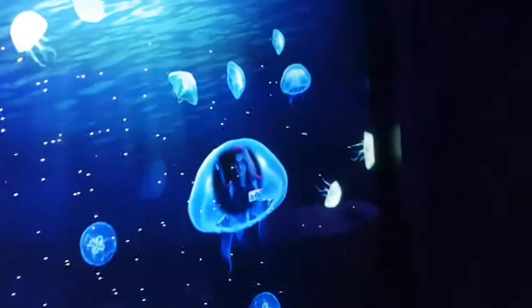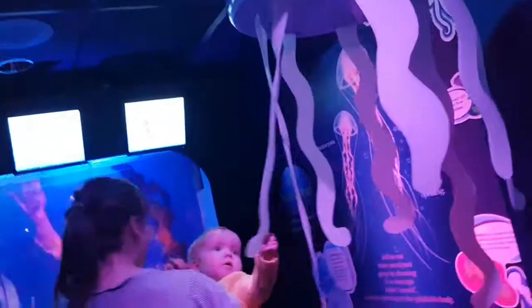Mom, look, I'm a jellyfish. Right here. See, look, I'm a jellyfish. Okay, ready? Yeah, he's eating you. Apparently they're trying to hit the jellyfish better. Okay. All right, well, that's the end of the tour, guys. We gotta go catch our bus so we can head home. That's so cool.